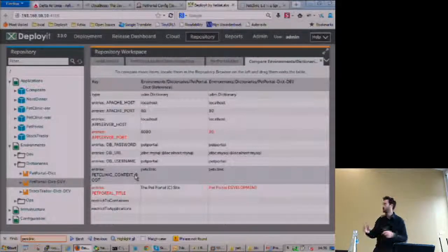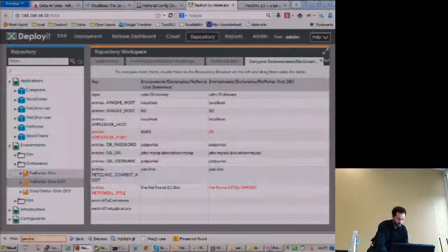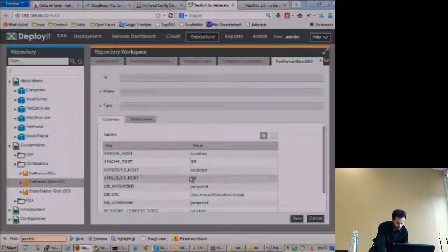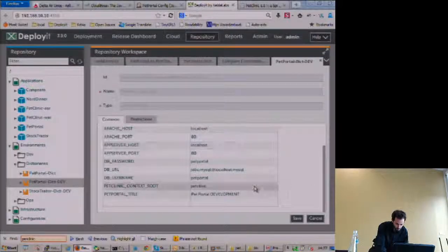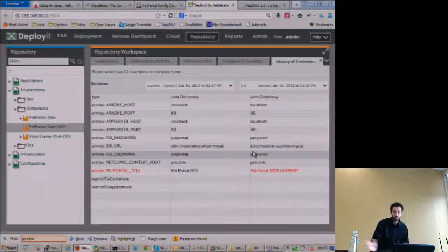We give you a slightly more flexible model so you can have multiple properties that override each other and all that kind of stuff. We'll show you deltas across different environments. We, of course, also keep a change history of each one of these. So if I now go and edit and make that change, there we go. And then if I want to compare Pet Clinic Dev with the previous version of itself, I can see that as well. So I have full change control over that kind of stuff.